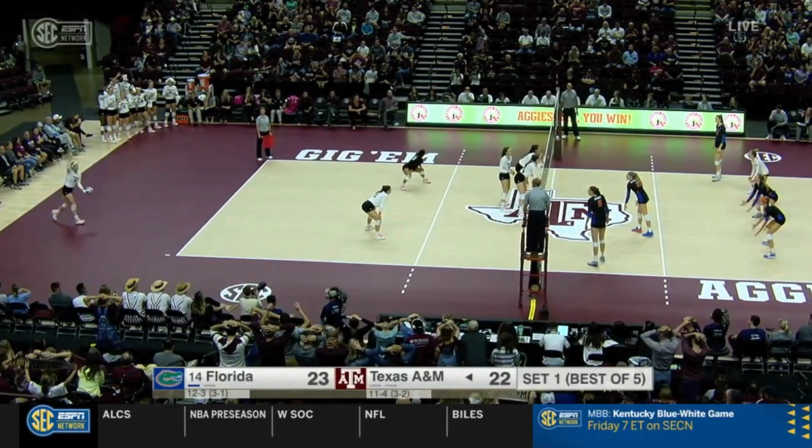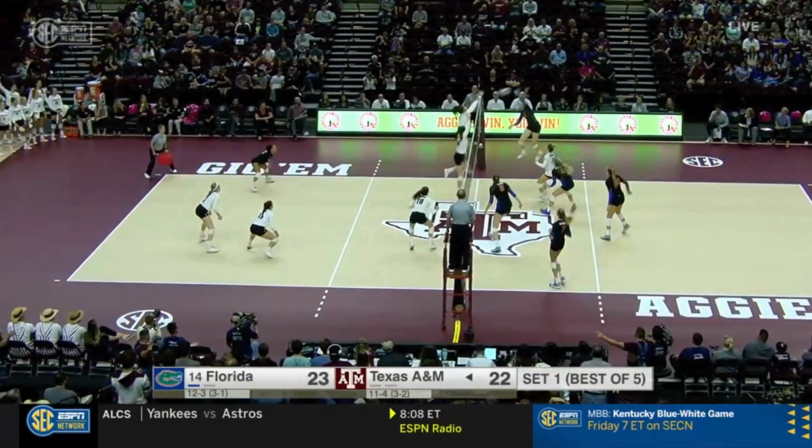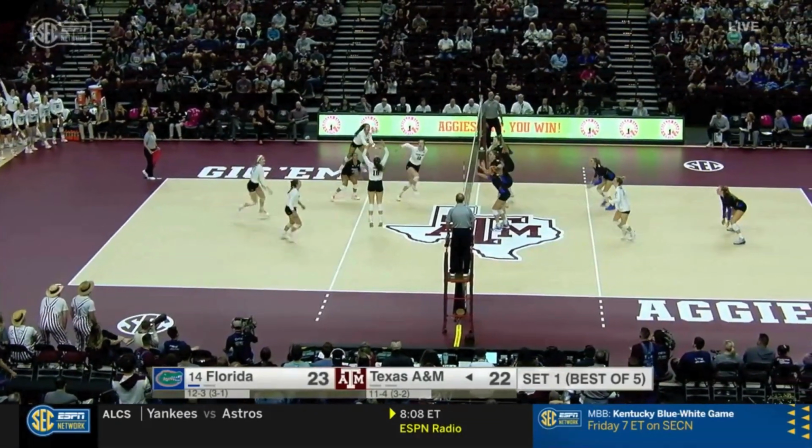Averages almost 2 kills per set. That's as many as her middle blockers. You really have to account for her. Nice pass by Gregory. Carlton ripping into the cross court, dug by Fields.